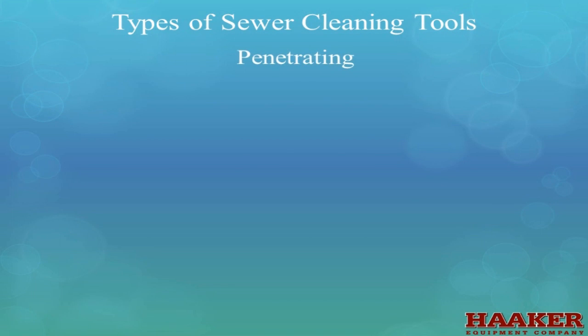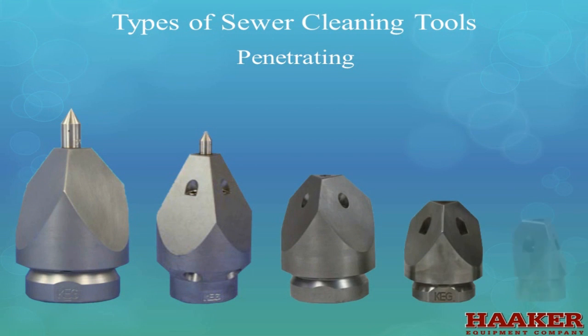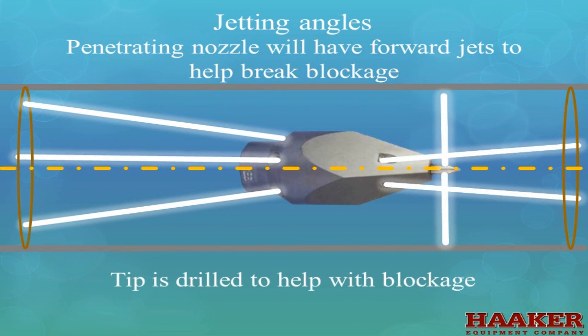Penetrating nozzles. There are rear jets to get down the line and forward jets to cut through a blockage. Some penetrators are shaped like a chisel. Some with a drilled tip to help cut the blockage.